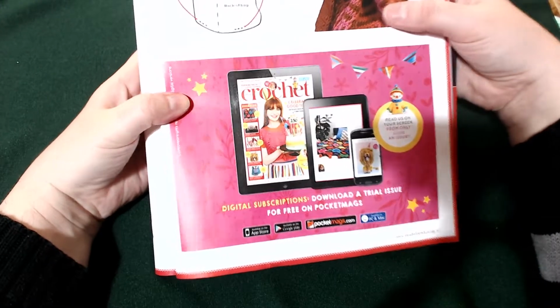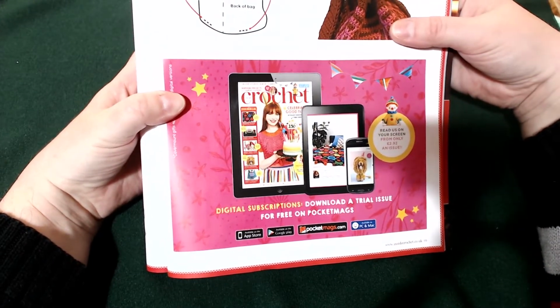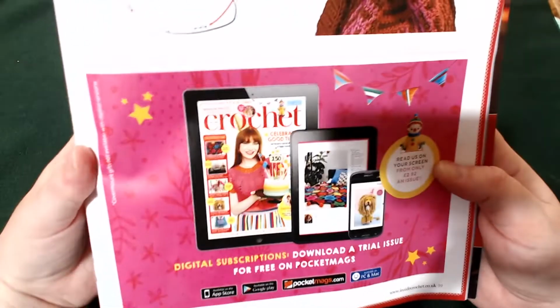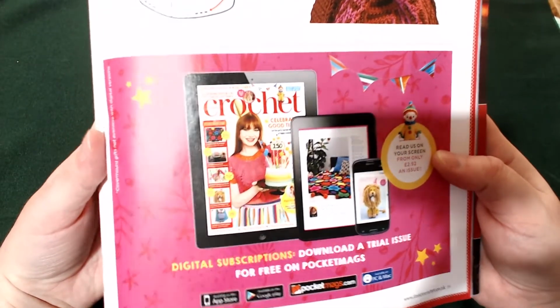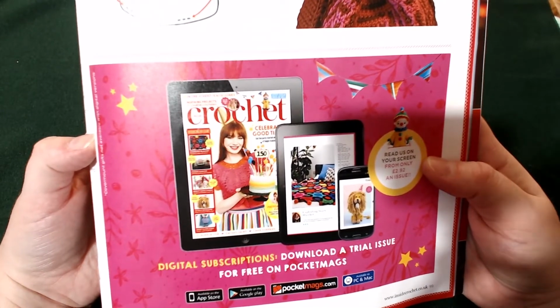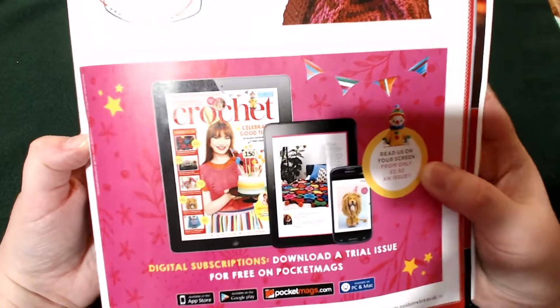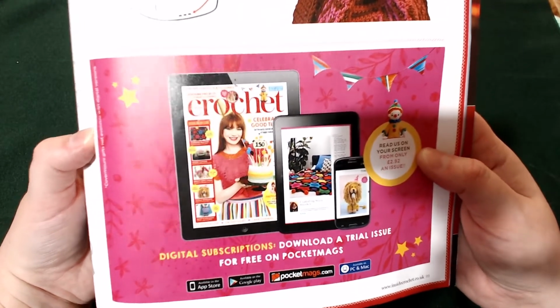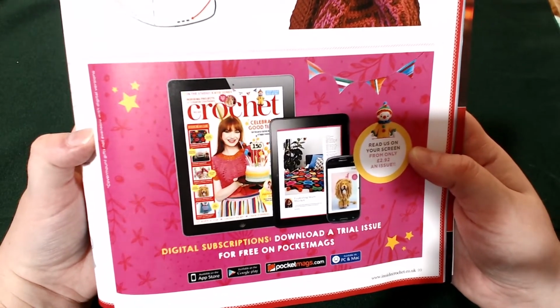Oh, here's something for you. Download a trial issue for free on Pocket Mags. Oh, sweet. I don't know which one this is. It's probably going to be the birthday edition because that's the one that's advertised there. I'll put a link up here to the birthday issue to see if you like it before you bother trying to get your free trial issue.